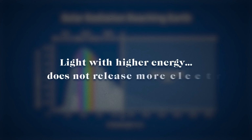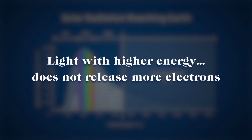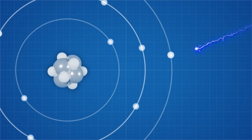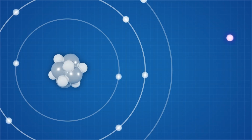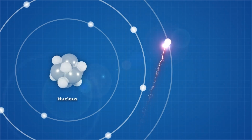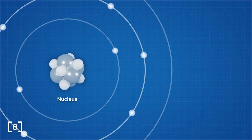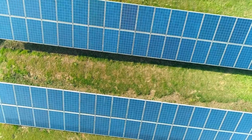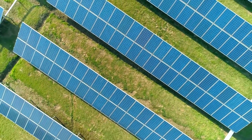This represents about 19% of the total energy reaching Earth. Another thing to note is that light with higher energy does not release more electrons. It simply produces higher energy electrons. Blue light has roughly twice the energy of red light, but the electrons that blue light releases simply lose their extra energy in the form of heat, producing no extra electricity. This energy loss results in about 33% of sunlight's energy being lost. So, these spectrum losses alone cause a 52% loss in efficiency.